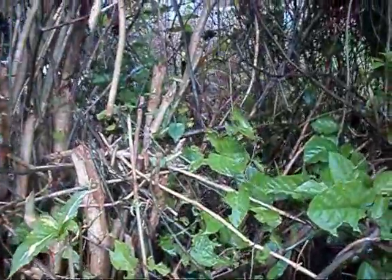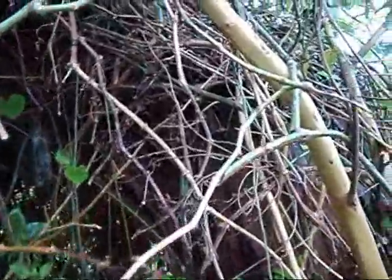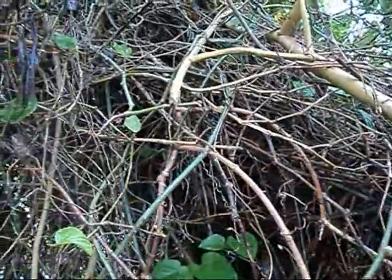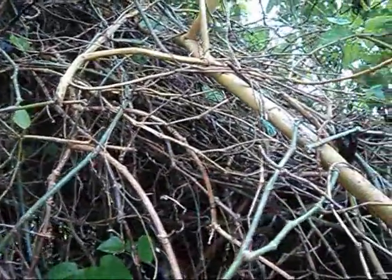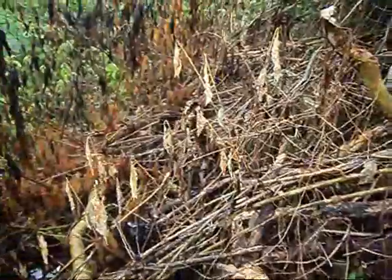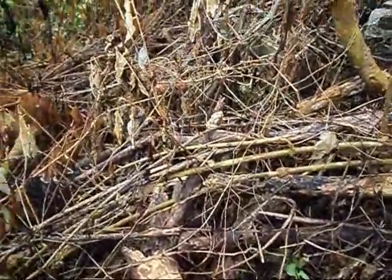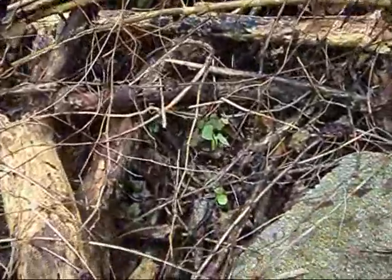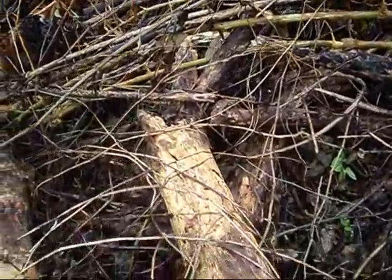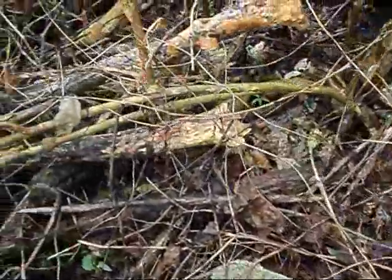We had a very difficult time in locating this creature, as the bush and brambles and so on gave a good cover. It was very, very difficult to actually pinpoint the Bajan grass snake. Nevertheless, we pressed on. We were looking under every piece of log, every piece of stick, to see if we can locate this very elusive creature.